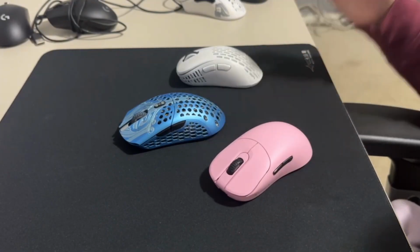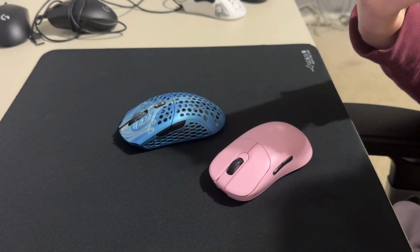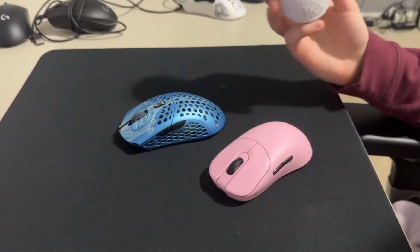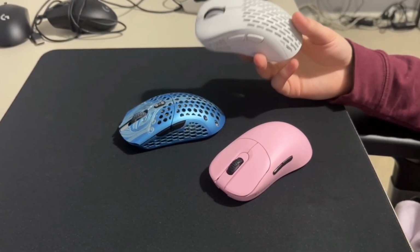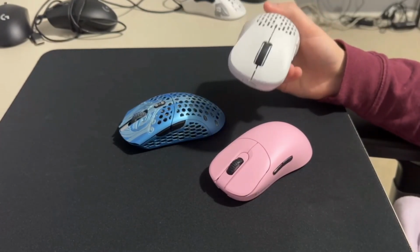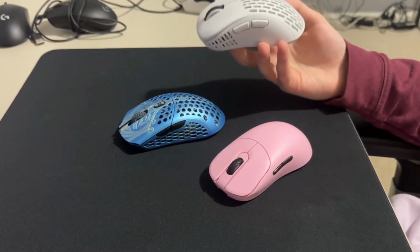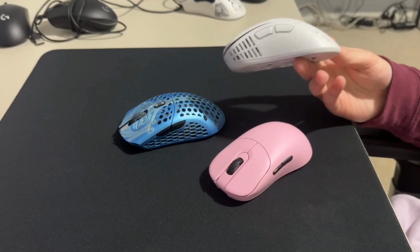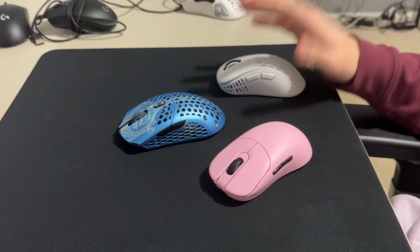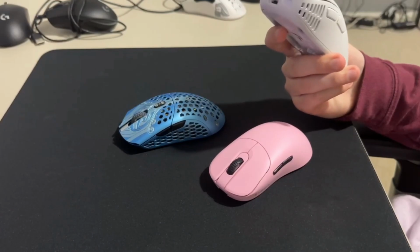So next up, I have the Pulsar. What is this? The V2 Mini. That's actually V2 Mini. I got gifted this one for a birthday last year. This was probably my least used mouse whenever I first got it, but I use it every day now for work. It's my work mouse that I use every day. Another ergonomic small mouse, but I use it every day for work. It's a good ergonomic mouse to have.